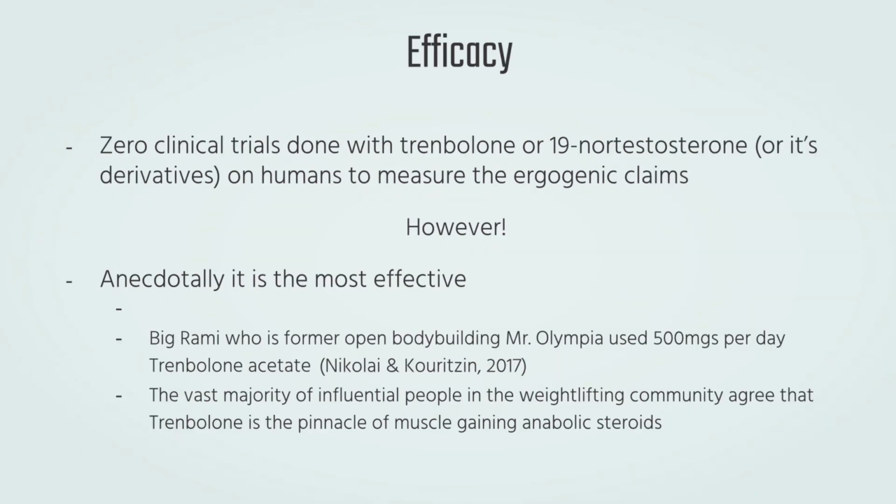So for efficacy, once again, there are zero clinical trials done with Trenbolone, or even 19-nortestosterone, which is what Trenbolone acetate is derived from. So we can't really measure this in terms of studies. However, anecdotally, it is incredibly effective. We can see this with Big Ramy, whose steroid cycle was released, and he's the former open bodybuilding Mr. Olympia, and he used 500 milligrams per day of Trenbolone acetate.